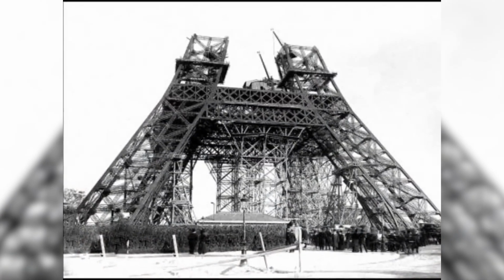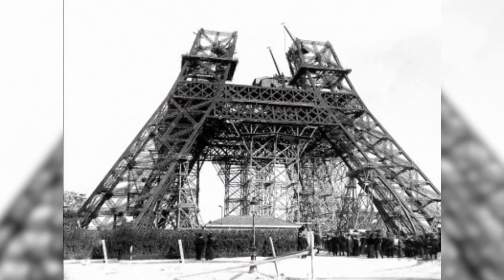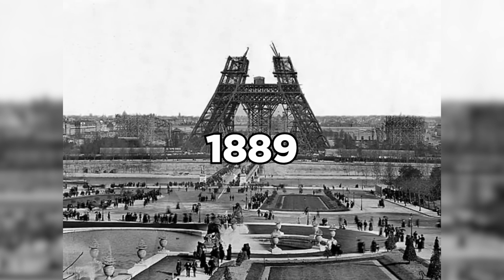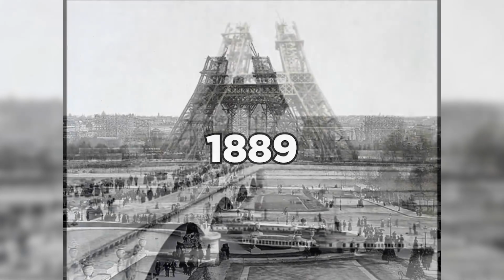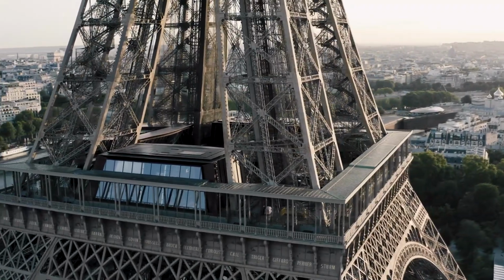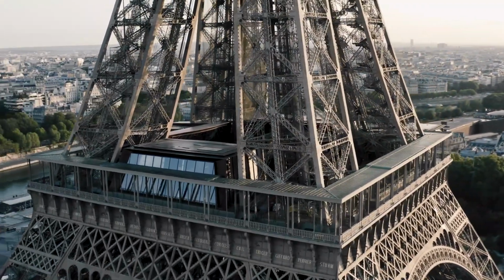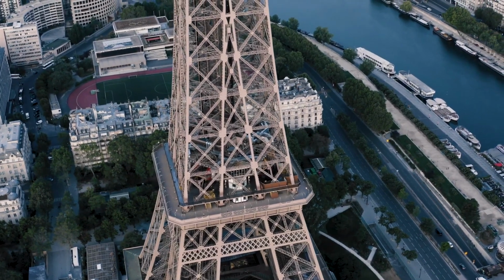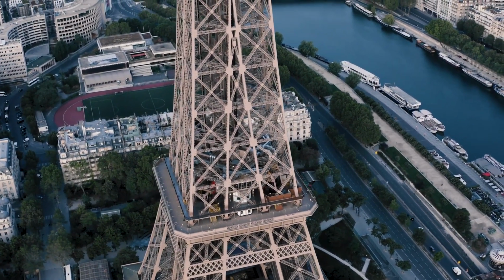The Eiffel Tower was never meant to last this long. Originally designed as a temporary structure for the 1889 World's Fair, it was supposed to grace the Paris skyline for just 20 years before being dismantled. Fast forward 135 years, and not only is the Eiffel Tower still standing, but it has become one of the most beloved and iconic landmarks in the world.